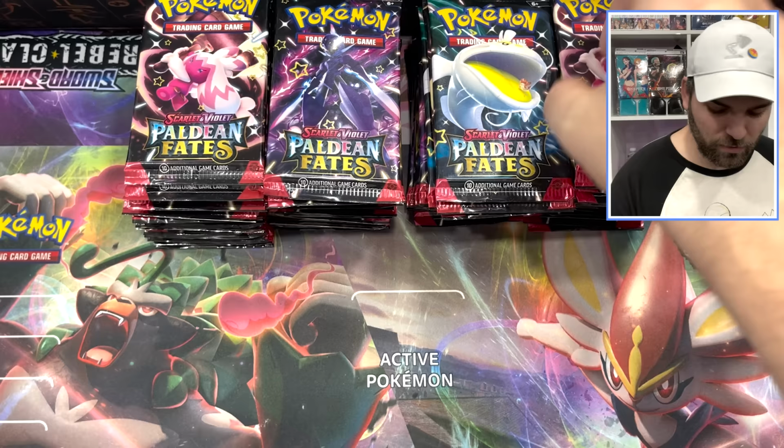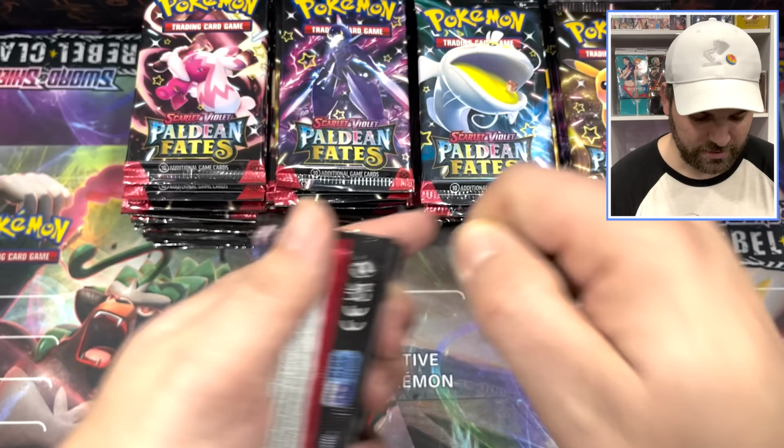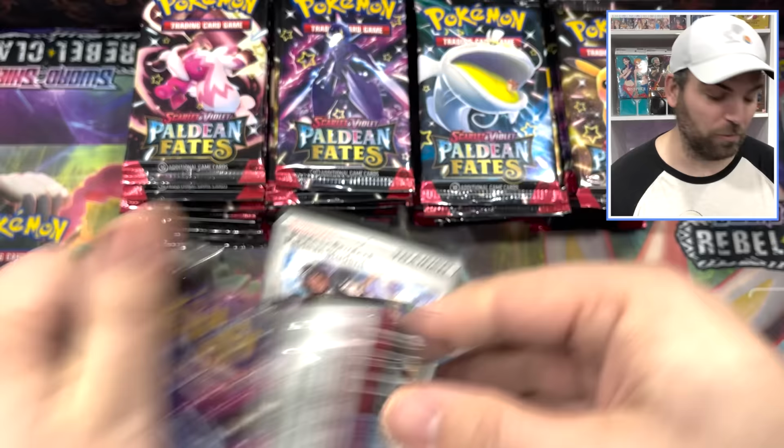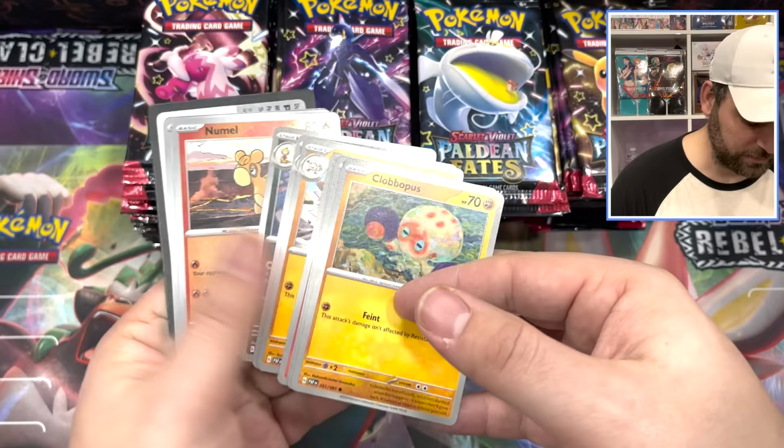Here we go. Right is right. We'll start with the right side here, 36 packs. We have 72 in front of us. I just think that we're definitely going to need to step it up. We need more than one special rare per case. And last time we opened, we hit one special rare out of five cases, which is just rough.